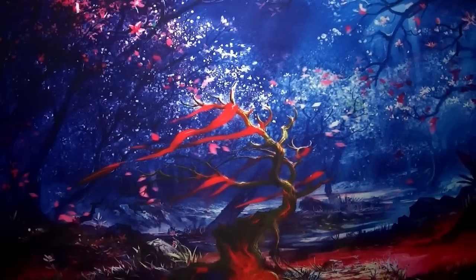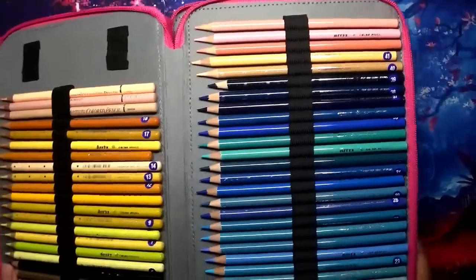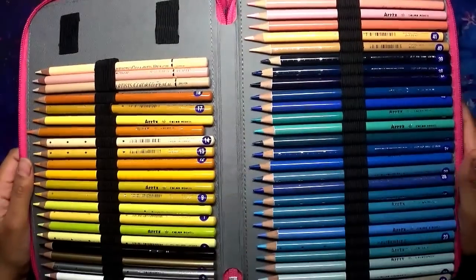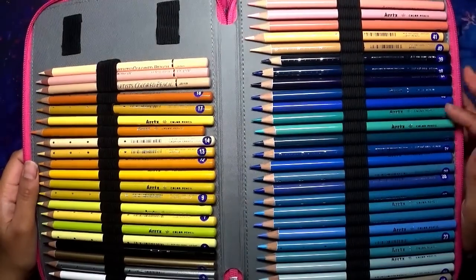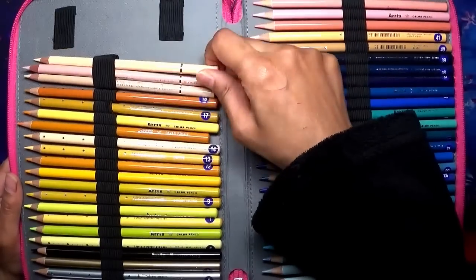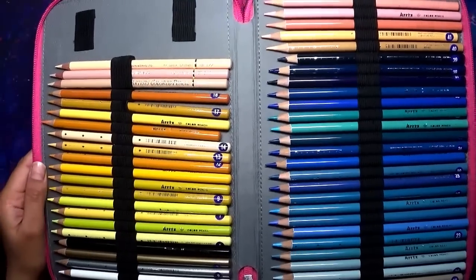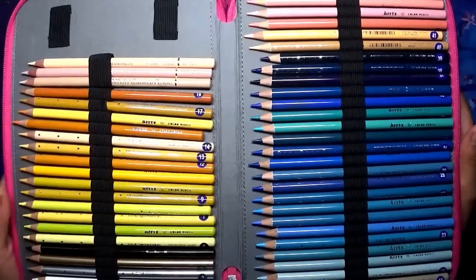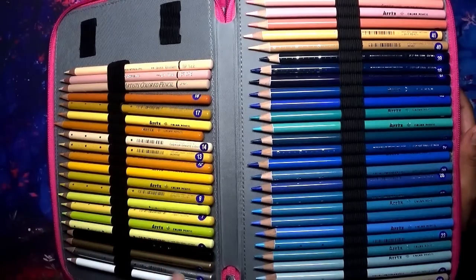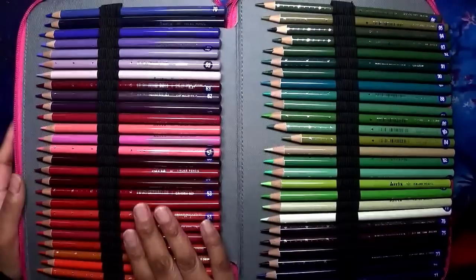Right, next we have the Artex 126 pencils. I've taken them out of the usual case because I like them better in a pencil case. You can see some, what are these, Holbeins? There's a few Holbeins in here just because I wanted them in this case because it's a big case, and I wanted some of my pastel pencils in here. But yeah, the Artex ones are the ones with the number stickers on. This is the 126 set.